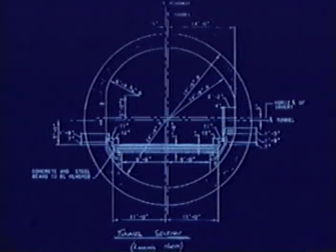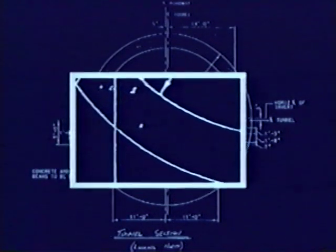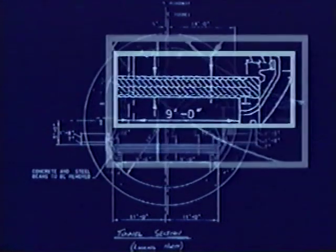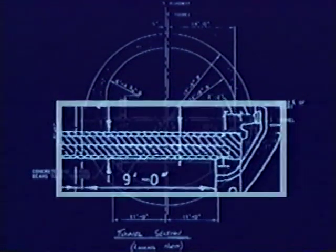The shape of the tunnel is circular, with a 34-foot 10-inch outside diameter, a half-inch thick exterior steel shell, and a reinforced concrete lining, which varied in thickness from 2 feet 9 inches on the ceiling to a maximum of 5 feet on the sides. An 18-inch thick reinforced concrete slab made the surface of the two-lane 22-foot-wide roadway.